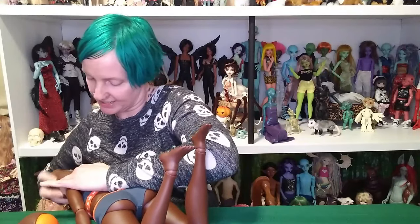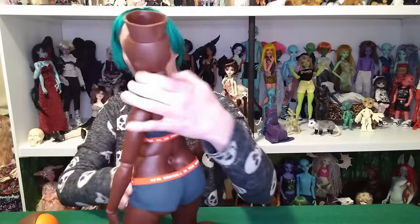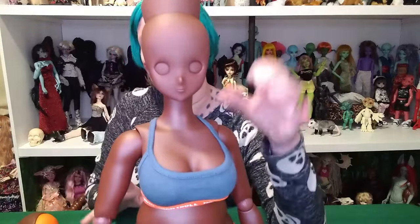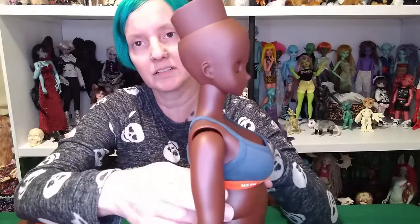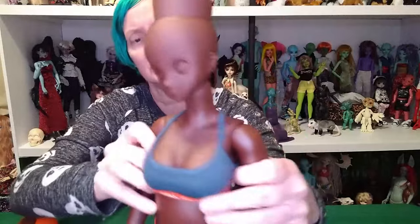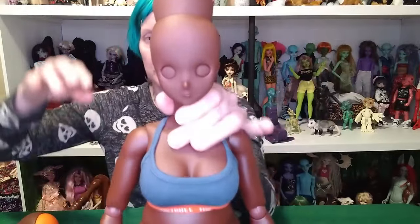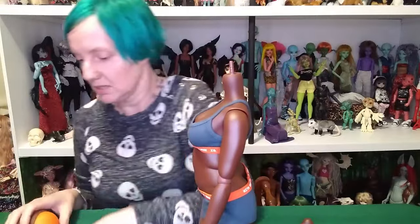I didn't have an already painted head of the Mirai or F1, but this is the Mirai head. So you can see it doesn't sit down as far on the neck. It's got kind of a draft neck, just sitting on top of the neck. But I think it still could work, especially with the wig and stuff on. So that is the F1.